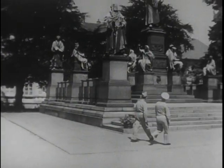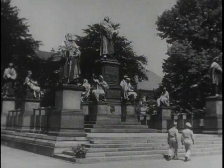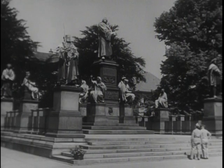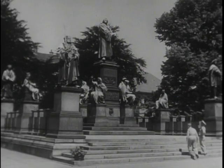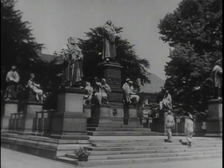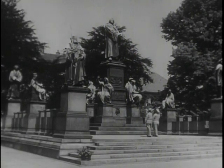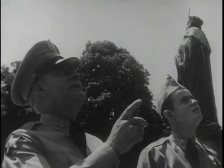The monument was built in memory of Luther's courageous refusal to retract his ideas before Emperor Charles V and the Diet at Worms. Luther's appearance and demeanor before the Diet and the firmness with which he held his ground are reflected in this famous statue.